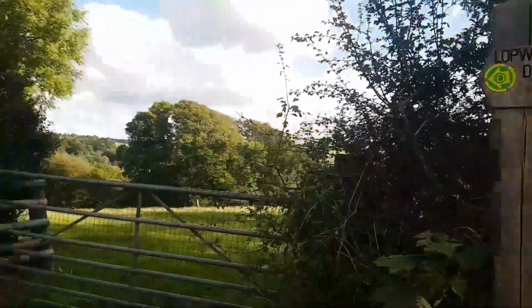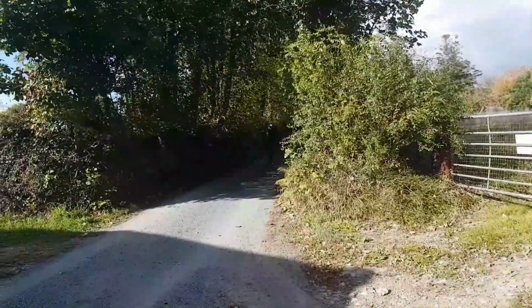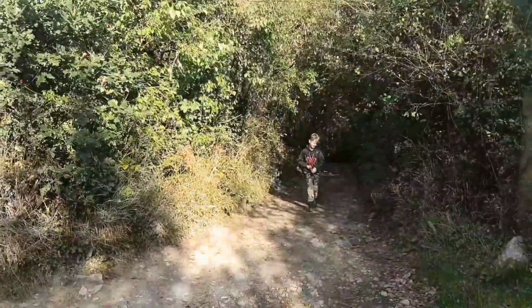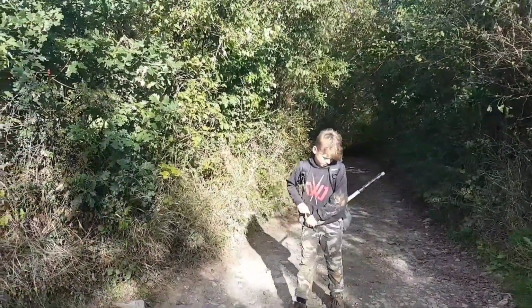We're back to the sign for Lopwell. We made it, Chop. We got some tired legs. We've got to hike back to the car now. But it was an absolute success. We have found Lopwell Mine. Look at the state of us.